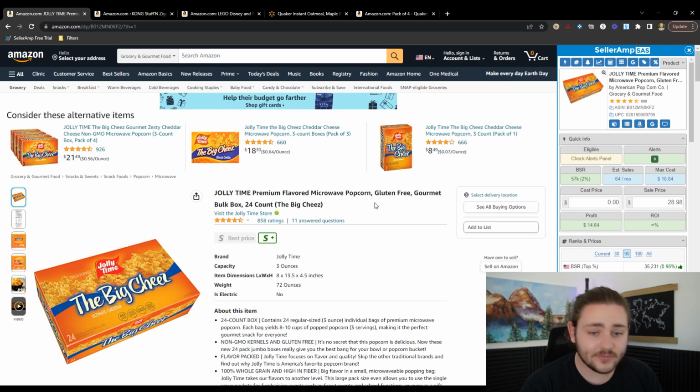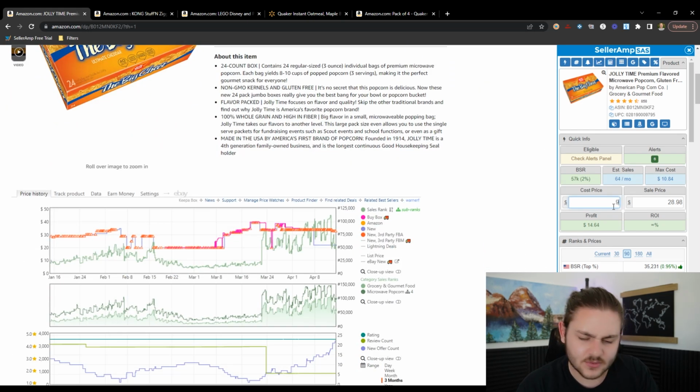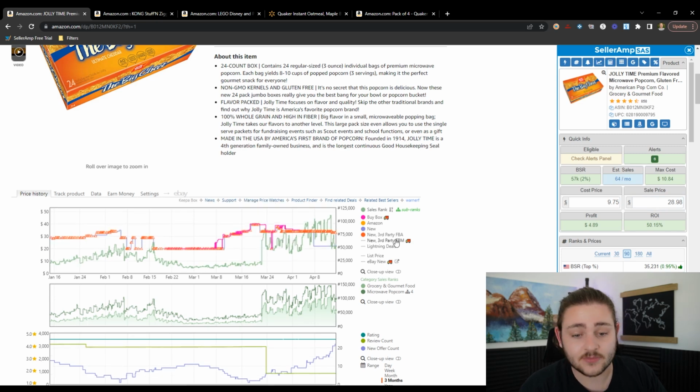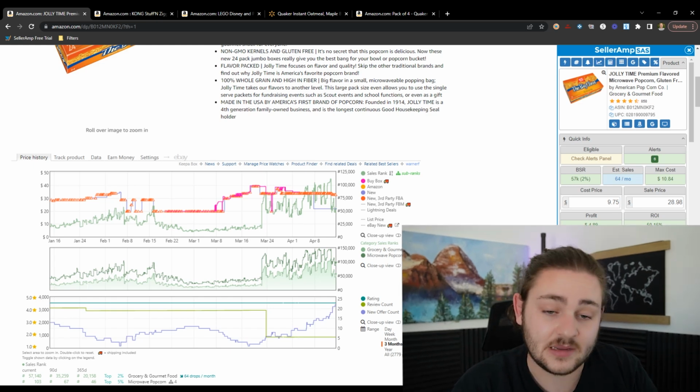So this next red flag listing I want to break down for us is a popcorn listing in this case. I think we were sourcing this for $9.75, something around there. It was about 10 bucks. And in this case, it looks like today we're able to sell this item for $28. We even talked about this a little bit earlier on. Let me know if you can already identify what the issue might be here.